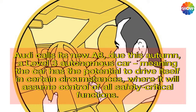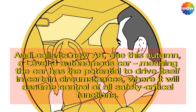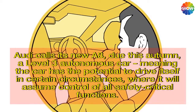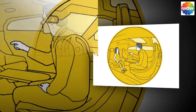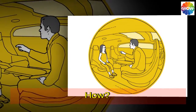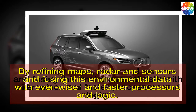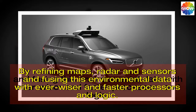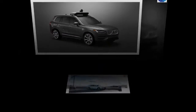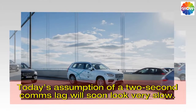Audi calls its new A8, due this autumn, a Level 3 autonomous car, meaning the car has the potential to drive itself in certain circumstances, where it will assume control of all safety-critical functions. How? By refining maps, radar and sensors and fusing this environmental data with ever wiser and faster processors and logic. Today's assumption of a 2-second comms lag will soon look very slow.